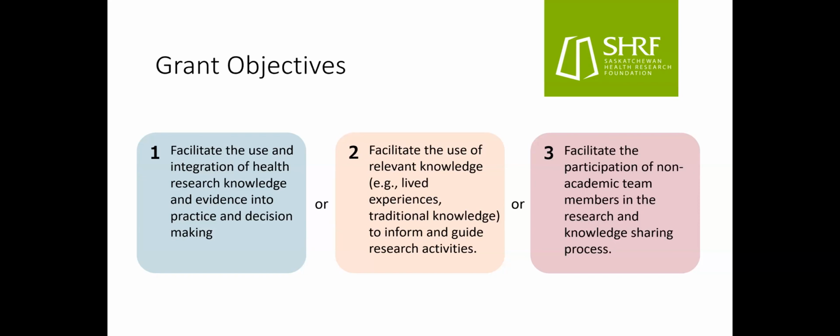For the second objective, we have facilitate the use of relevant knowledge, for example, lived experiences and traditional knowledge, to inform and guide research activities. So that's taking knowledge from your knowledge users and incorporating it into the research so that it's hopefully more relevant to them later on. And for the third objective, we have to facilitate the participation of non-academic team members in the research and knowledge sharing process.